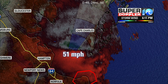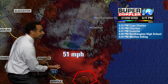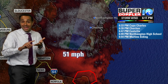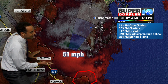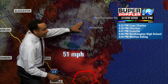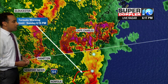Think of it like this. When you have wind over water, that wind doesn't have really any friction to slow it down. The wind moving over land has buildings, it has trees. That causes a little bit of friction. It causes it to slow down a bit. But when that wind comes off of the water, it's generally smooth. So it slides right in, and it could be quite strong for Cape Charles if this storm continues to be strong. Hopefully it'll weaken, and it won't be a problem.